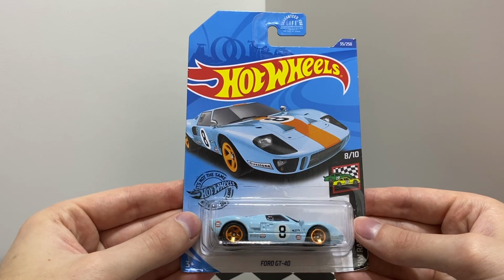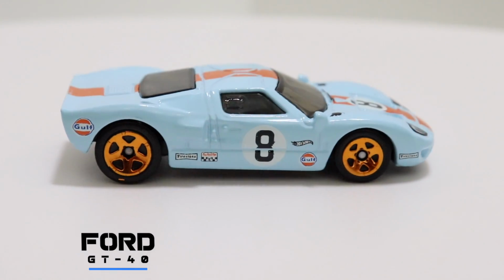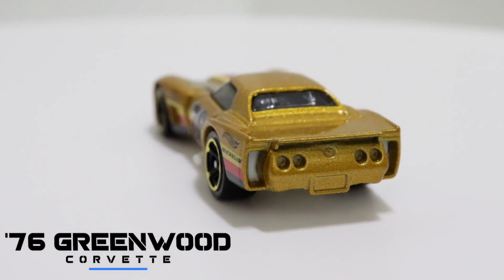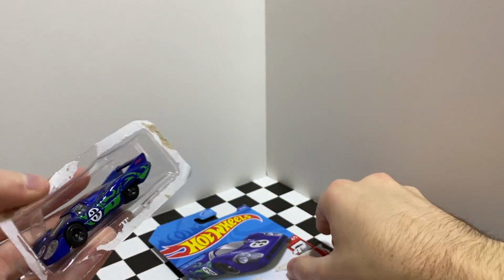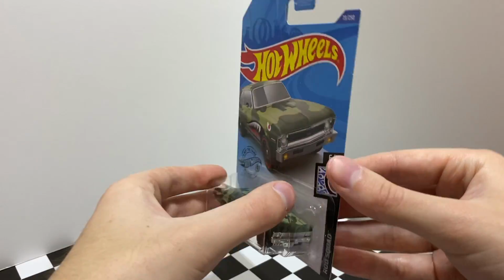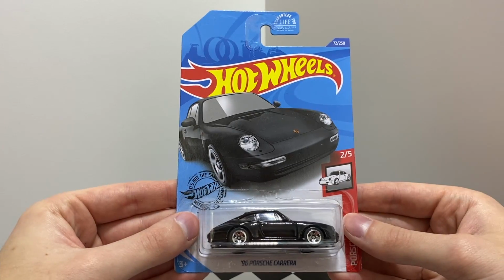The Golf Racing blue and orange Ford GT40. The gold 76 Greenwood Corvette. The blue Porsche 917 LH. The camouflage 68 Chevy Nova. The black 96 Porsche Carrera.